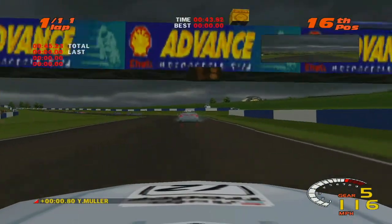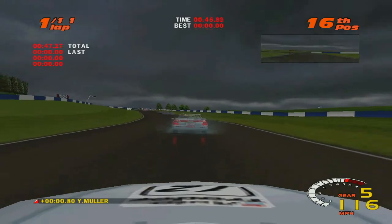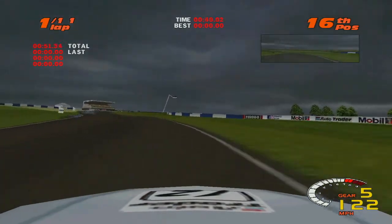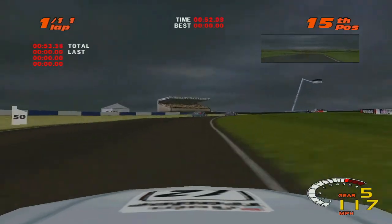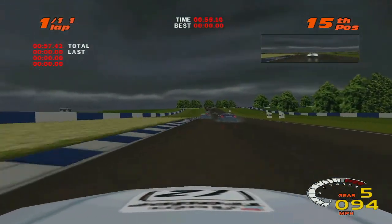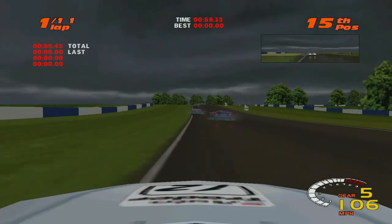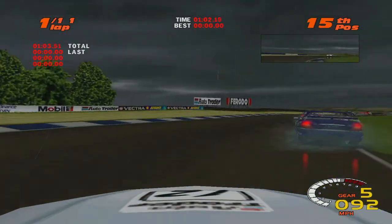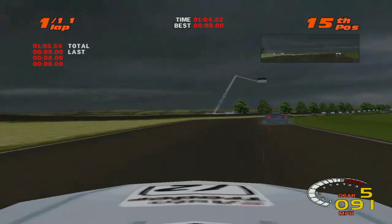Now, here comes the question. The pit window will open on the next lap. Yvonne's not giving us any goddamn room there. So the pit window's gonna open up the next lap. Not this time by, but next time by. And we are going to be in the thick of traffic.